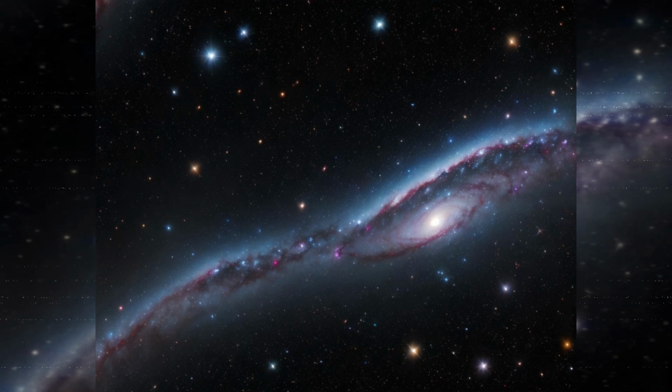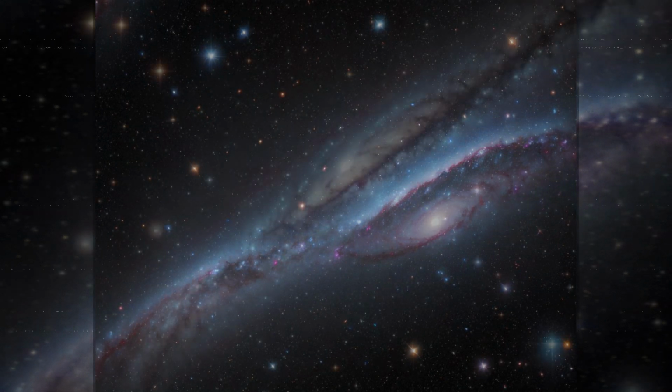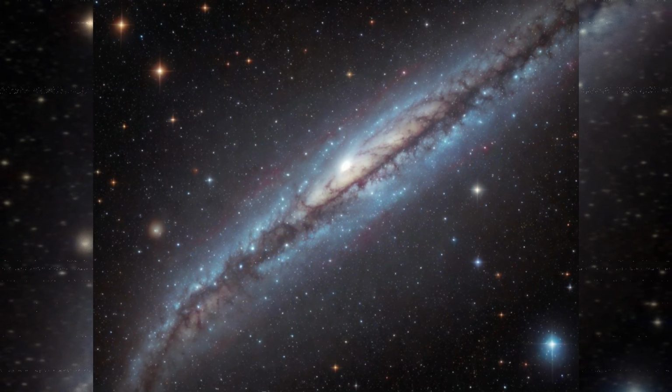But nuclear fusion isn't just important for the sun, it's a fundamental process that shapes the entire universe. Stars, like our sun, are essentially giant fusion reactors, and they've been transforming hydrogen into helium and other heavier elements for billions of years. As stars age and exhaust their hydrogen fuel, they start fusing helium into even heavier elements like carbon, oxygen, and eventually iron, depending on the star size. This process of fusion inside stars is how almost all the elements in the universe are created. So the carbon in your body, the oxygen you breathe, the iron in your blood, these were all forged in the heart of a star through fusion.